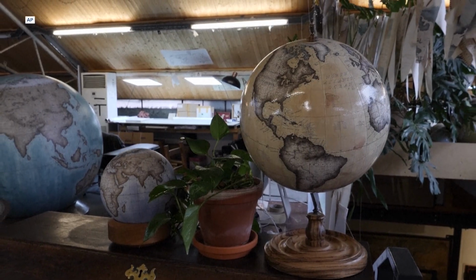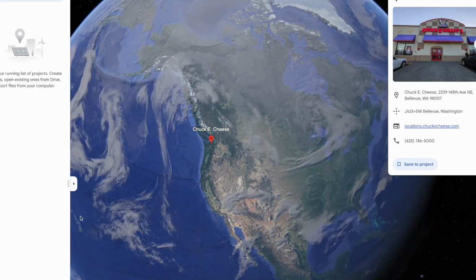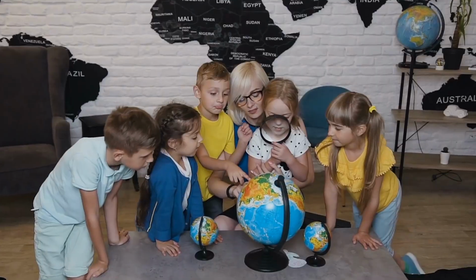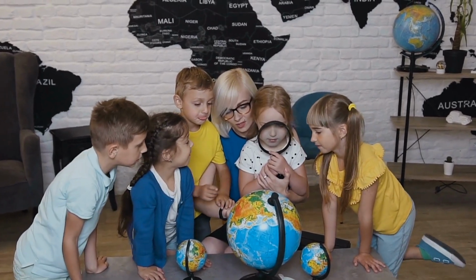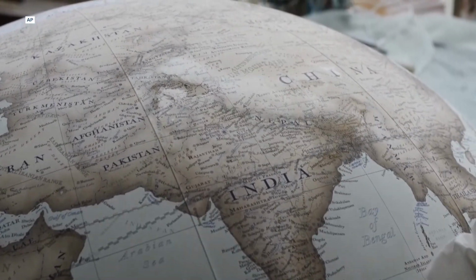That's the founder of this globe company, who notes that even in our digital world, where anyone with an internet connection has free access to tools that can transport you in seconds from outer space to the roof of a Chuck E. Cheese pizza in Washington, a physical globe can still help people imagine their place in the cosmos. But you don't go onto Google Earth to get inspired by things. You don't traipse down streets on Google Earth looking at the images that you get there, because it's very raw footage. It's not aesthetic. A globe is very much something that connects you to the planet that we live on.